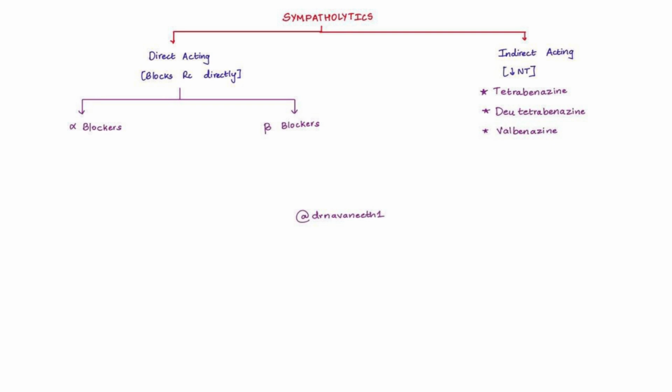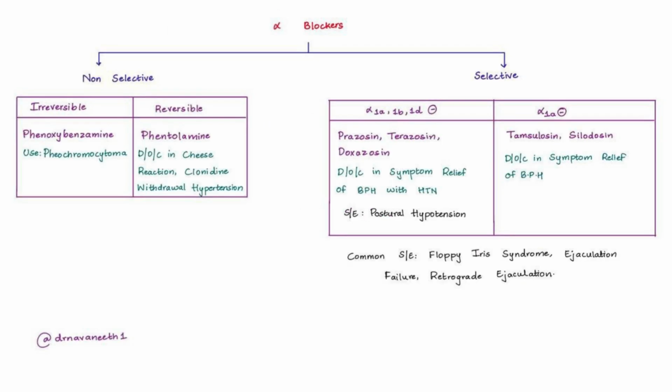Makes sense. So focusing on those direct ones first, alpha blockers. You said they're known for precision. And they're non-selective and selective types? Yeah, exactly. The non-selective ones are pretty powerful. Take phentolamine. It's a really strong vasodilator, super important in those acute hypertensive emergencies. And Dr. Navaneeth really highlights this. Phentolamine is the go-to drug for something called the cheese reaction. Oh, right. That's the tyramine thing with MAO inhibitors. Exactly, that sudden, dangerous blood pressure spike. Phentolamine is key there. And also for clonidine withdrawal hypertension. Then you have phenoxybenzamine. That one's more specific for pheochromocytoma, those adrenal gland tumors.